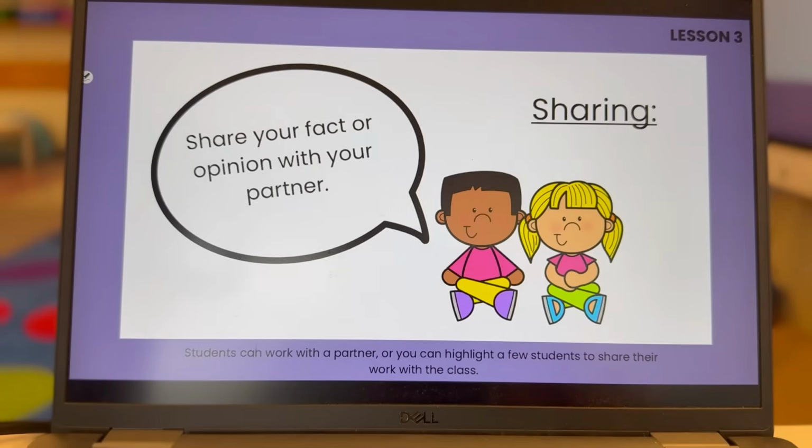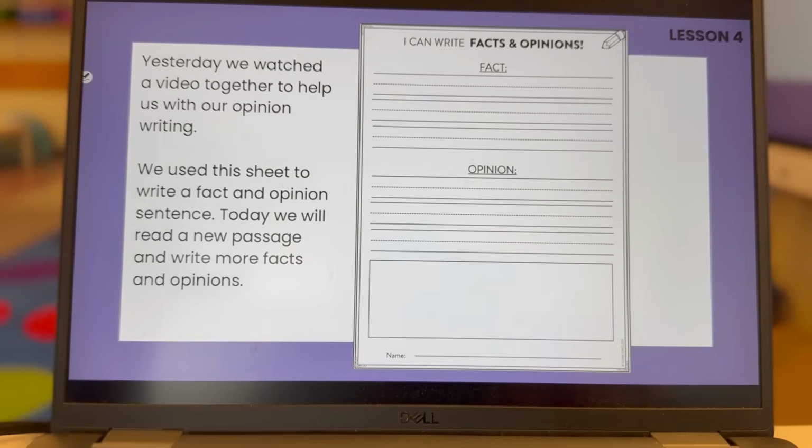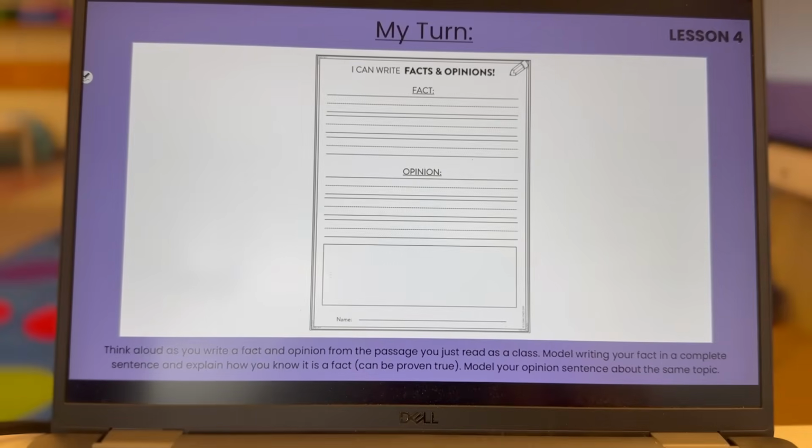So I think we also do this in lesson 4. Yep. Yesterday we watched a video together to help us with our writing. Today we're going to read a story, Flamingo Fun. We're going to do the same thing. We're going to read the story and share facts and opinions about the same topic.